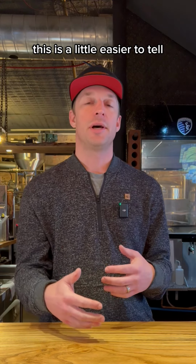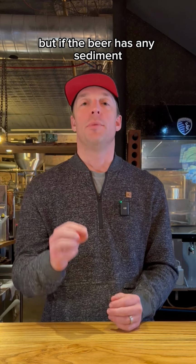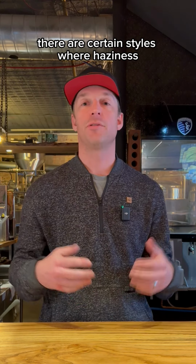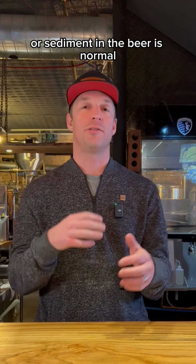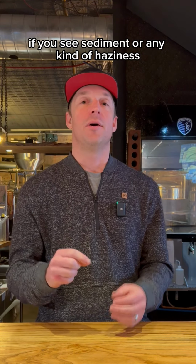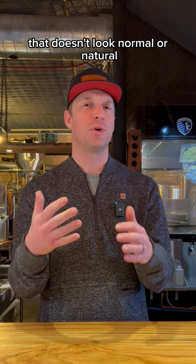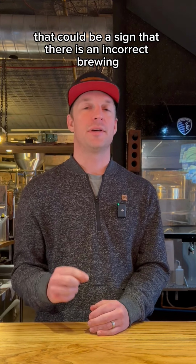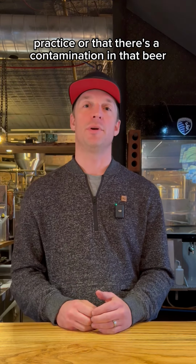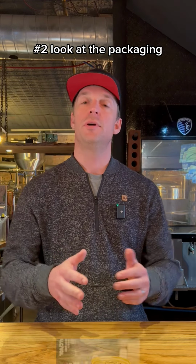This is a little easier to tell if you're looking into a bottle, but if the beer has any sediment or any kind of haziness to it, there are certain styles where haziness or sediment in the beer is normal, but in many cases, if you see sediment or any kind of haziness that doesn't look normal or natural, that could be a sign that there is an incorrect brewing practice or that there's a contamination in that beer, and you should skip it.